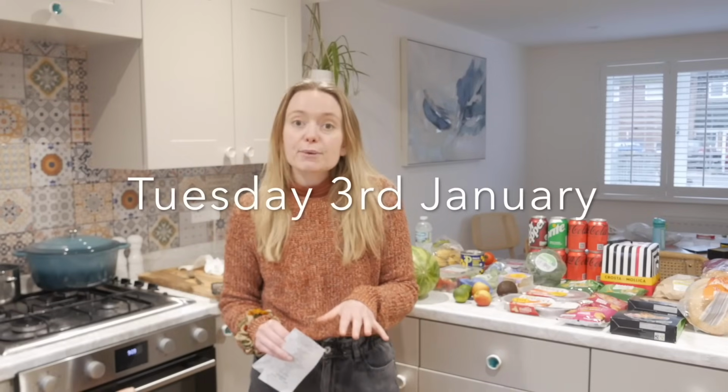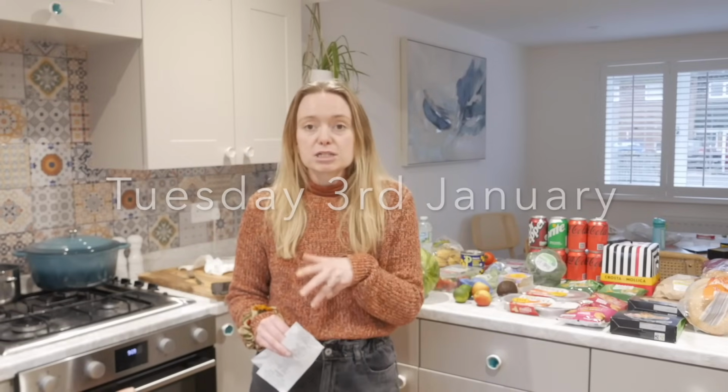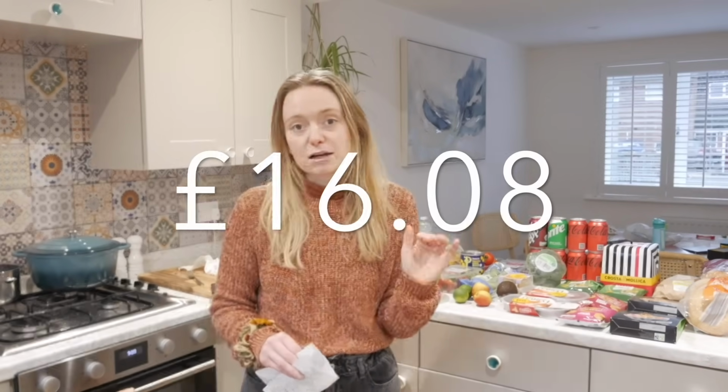And then today is Tuesday the 3rd of January 2023. Community larder is normally on a Monday, but because of New Year and Christmas, they've been moved days. So it was today, it was on the Tuesday. So I'm gonna add £4.50 for the community larder that I have just gone to.